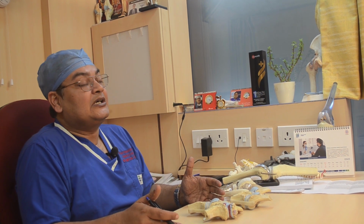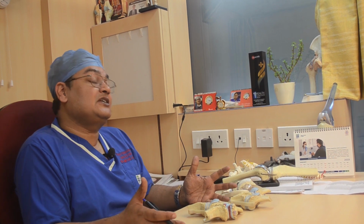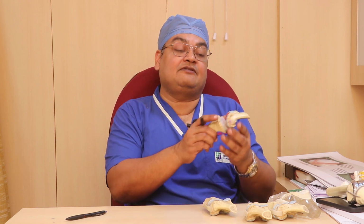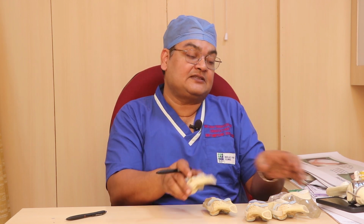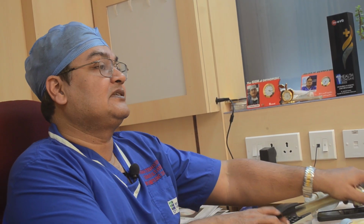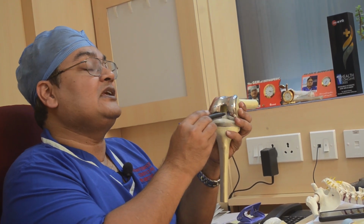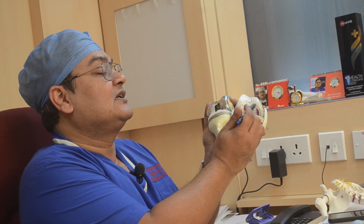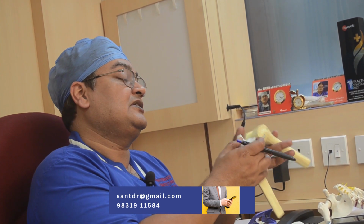Some surgeries are there, but the most effective and the most predictable surgery is of course knee replacement, which is basically knee resurfacing. What it means is that we remove this worn out surface, whatever you were seeing, and replace it with a new surface. So this is knee resurfacing, or knee replacement, and this is the implant that is used.